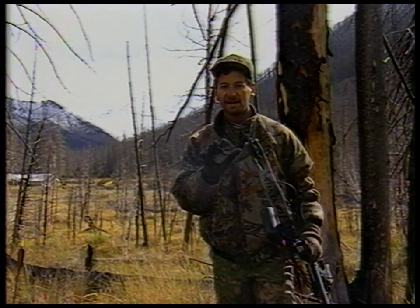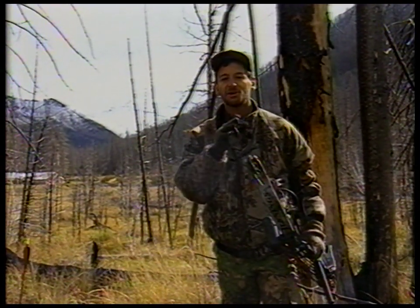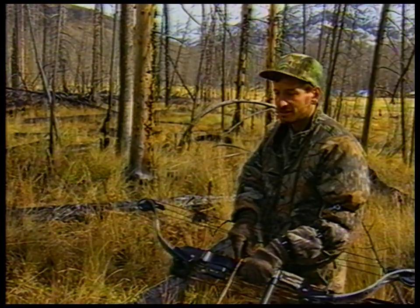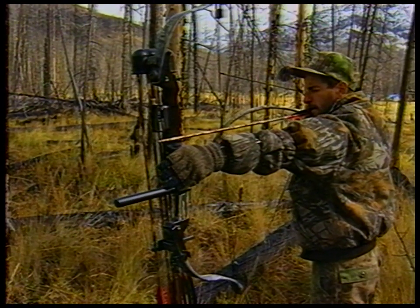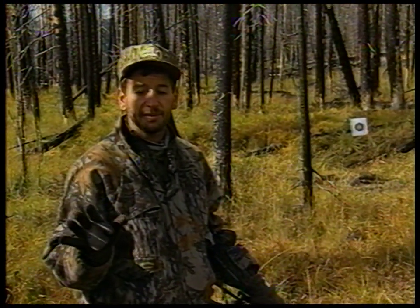That arrow hit a little bit high and a little bit left, but I'm not going to say that the bow's off just because of that. Might have been a bad shot on my part. Let's go get that arrow and try it again. I'm not going to move a thing yet. I'm going to take another shot. Let's see how this one looks. That's better. I knew it wasn't the bow's fault, but hey, I was standing up shooting that shot, and that's probably not going to happen out here elk hunting.